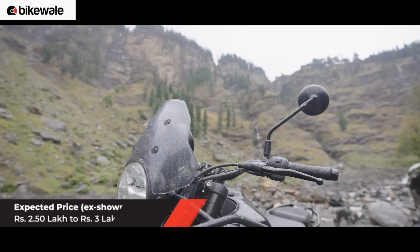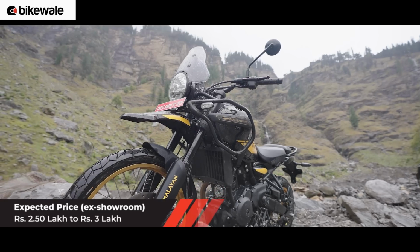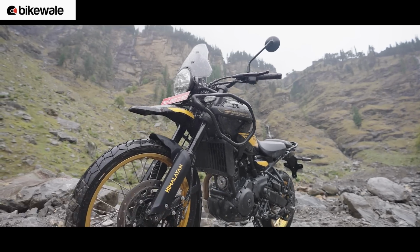As for its asking price, we think Royal Enfield could price the new Himalayan somewhere around 2.50 to 2.6 lakh rupees. And this would be for its base variant, as we expect multiple variants of the Himalayan to be launched. And for its rivals, the new Himalayan will have the KTM 390 Adventure, BMW G310GS and the ESD Adventure in its list of opponents.